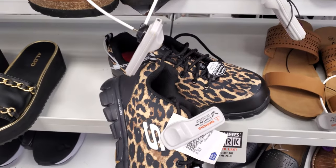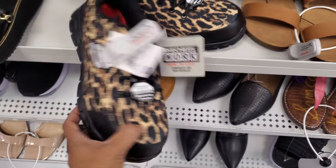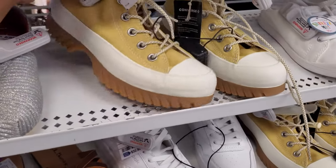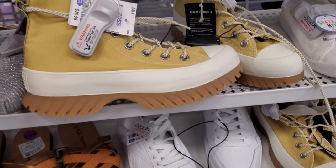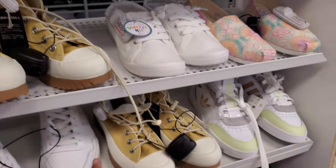More Skechers. Wow, this one's really heavy. Oh, it's for work. $29.99. Like if you're working in a restaurant on your feet all day. Here is Converse. These are kind of cool. They're gonna be $37. Ew, can I find my size? Never, but we've seen the Adidas.